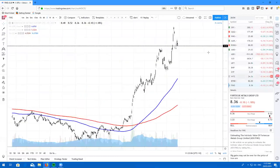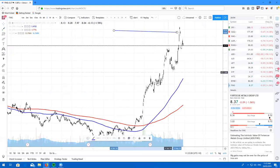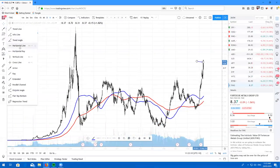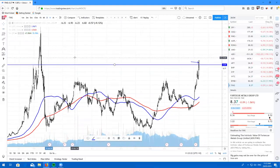Here's FMG. Now FMG, I also posted back here, guys, look to take your profits. And if we take a look at the weekly chart, this was the reason why. It was at this level right here that I was looking at saying, guys, we are getting quite extended up here. I wasn't saying that we can't go higher. We can definitely go higher.